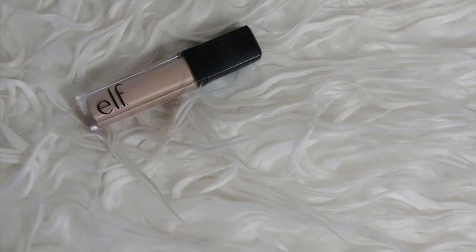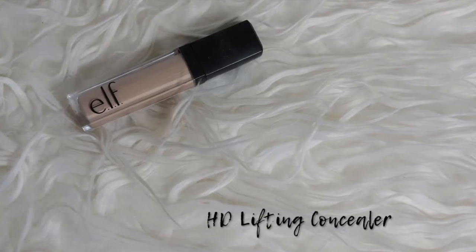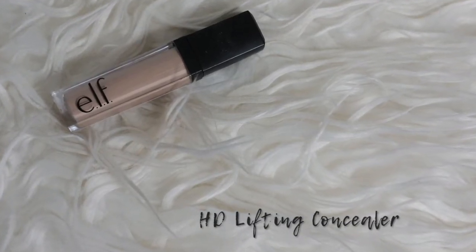Trying out to use as a primer for my eyeshadow the, I think, HD concealer. So I got it in the lighter shade Fair, which is, it's a bit dark.